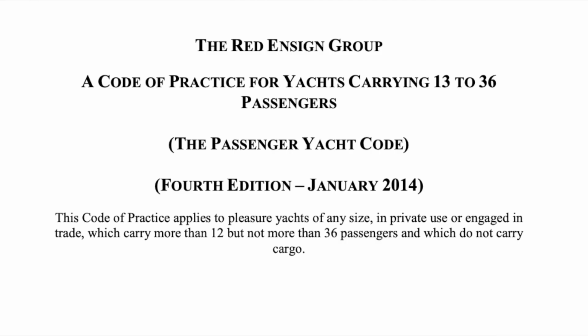If they have more than 12 guests, in the past, they would also fall into the commercial code. But what the yachting authorities have done in the last few years is they've brought out a new code called the Passenger Yacht Code. Basically the Passenger Yacht Code is of any size, in private or trade use, carrying 13 to 36 passengers and not carrying cargo.